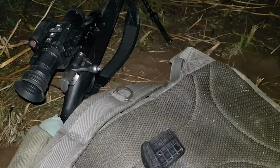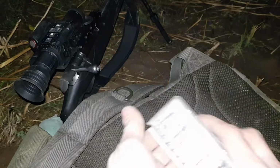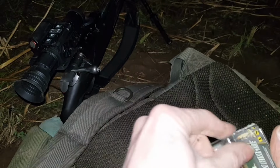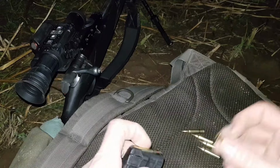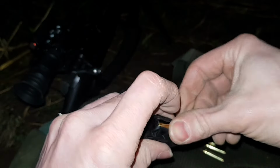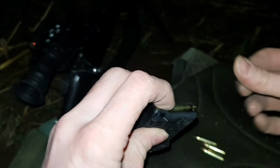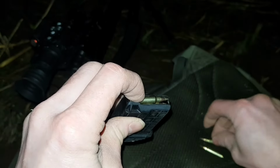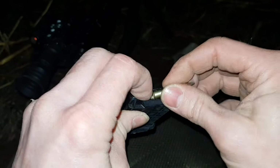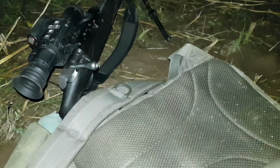Better put some more rounds in this. Initially when I was working my way around the farm, I did it in such a way that on my approach to where I wanted to go, the wind was in my favour. I did spook a few rabbits. It was unavoidable. Obviously the noise that I was making as I was making my way through the wet fields just travelled on the wind and it spooked a few rabbits, which was quite frustrating because I thought, oh, I'm going to get a few rabbits straight off the go, but it didn't pan out that way.